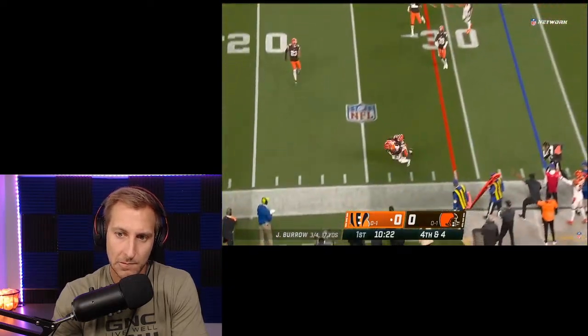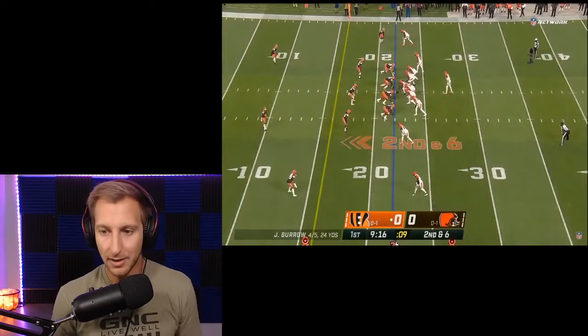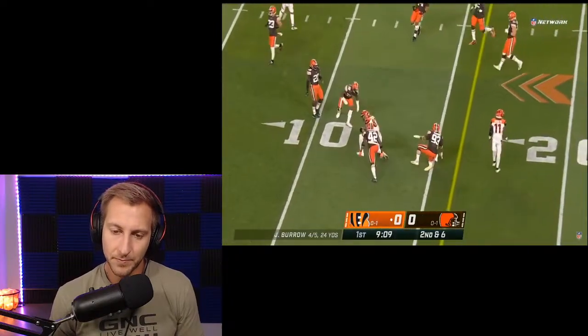Cincinnati spreads him out. Passes. Okay. Safe throw. I mean, a good throw. Safe throw. 4th and 4, so it's certainly not conservative, but nothing crazy about that either. 2nd down and 6. Quick throw. Pass caught. 1st down inside the 15.